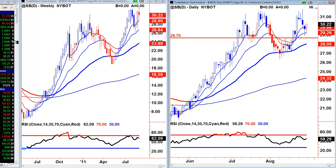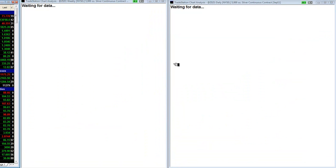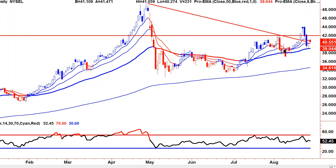Let's have a look at gold and silver. Here's gold first. Oh, gold we talked about. What am I talking about? Come on, get your act together. Silver, right up to 44 and a hangman. Look at that hangman. But look at the trend line. This is a kiss and tell.